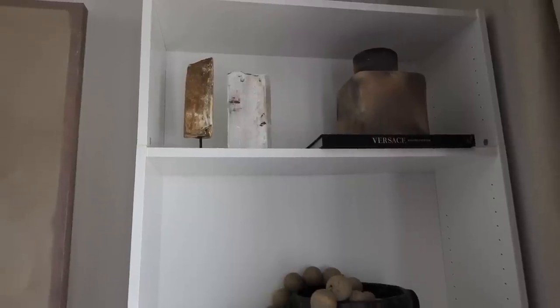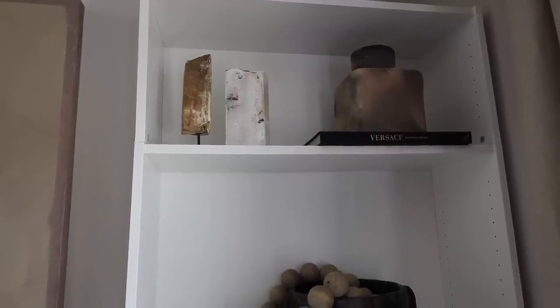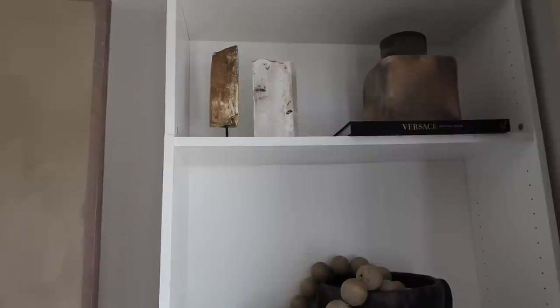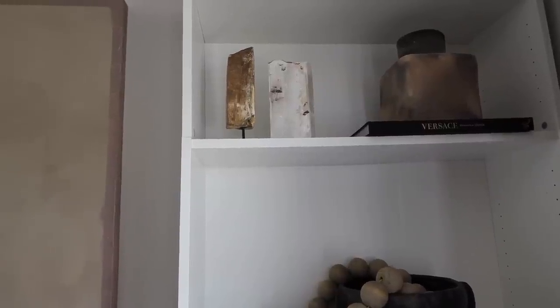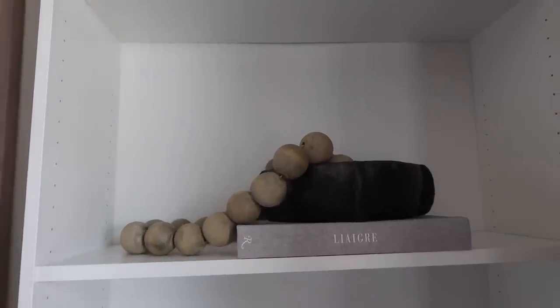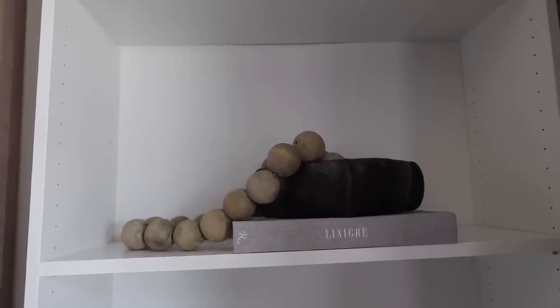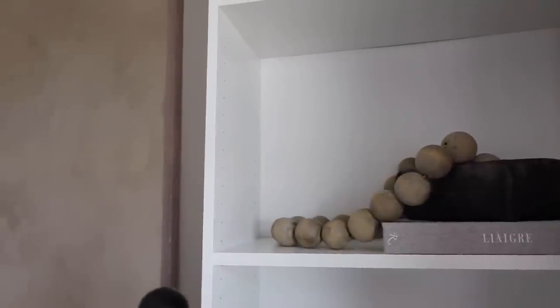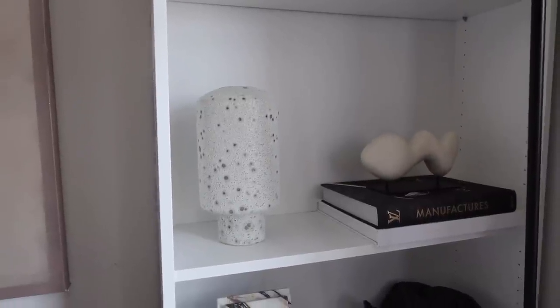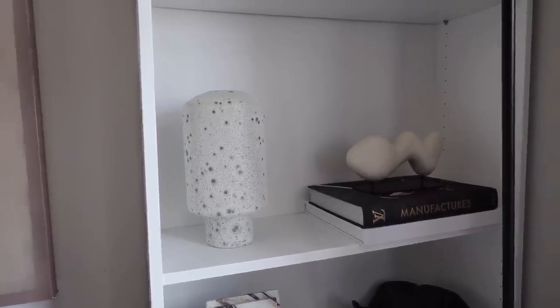I left the top shelf like it was, just that Wabi vase, that Versace book, that's a selenite log right there in the middle, and I think that's petrified wood or something on a stand. I just thought it was really cute. And then I moved this bowl to this side with these wooden beads that come out of it because I just feel like they pair so well with my painting. So good. And then here we have my little vase from Crate and Barrel.